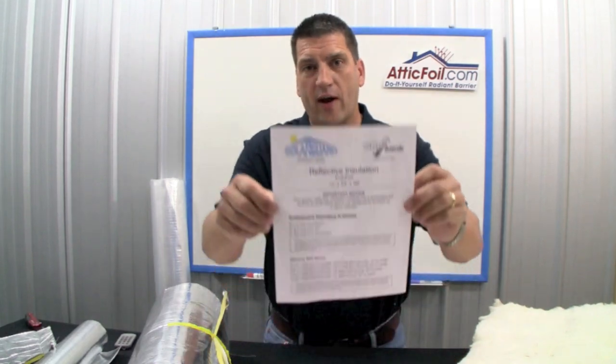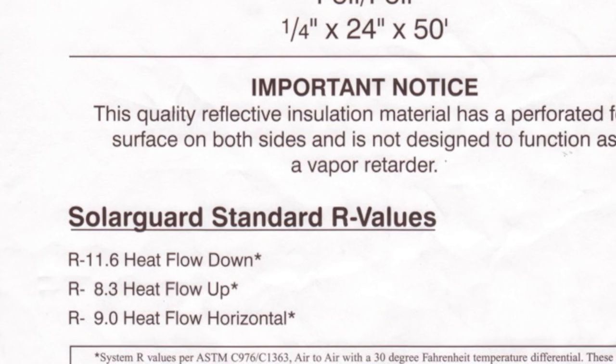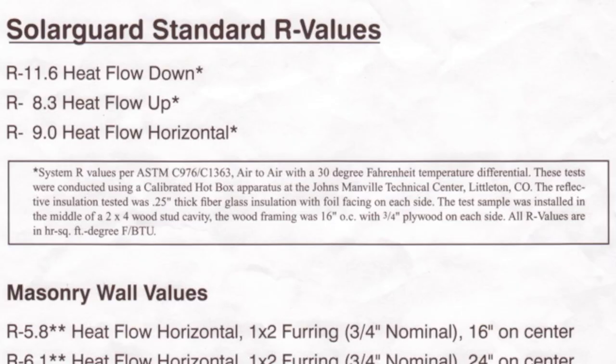The answer, it's all in the fine print. So let's take a look at the fine print. This is the flyer provided with a roll of Solar Guard. It states this product has an R 11.6 with heat flow down. When you read the information next to the asterisk, it says, system R values per ASTM C976/C1363. Now the key word here is system. Air to air with a 30 degree Fahrenheit differential. These tests were conducted using a calibrated hot box apparatus at the Johns Manville Technical Center, Littleton, Colorado. Note that this test was done in-house and not by an independent third-party testing lab.